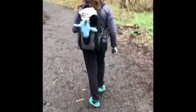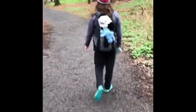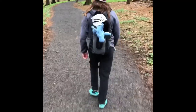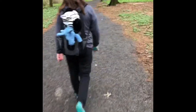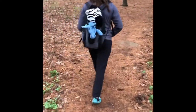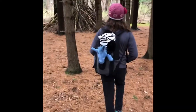So guys, it's Zebra's birthday, and one of our activities is we're gonna go on a hike with Zebra. He insisted, and of course he had to bring Little Zebra. So Tally, say hi. Hi. Is taking Zebra for a hike. We're outside in the rain because Zebra insisted that that was his birthday treat. And Zebra wanted to walk and hike all the way out into the deep woods until we found a teepee.